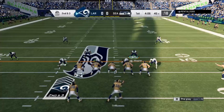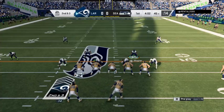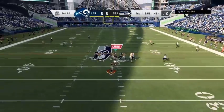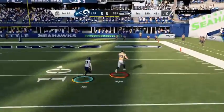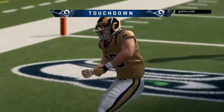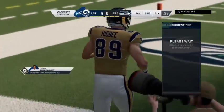Hey, Steve 6. Watch the pass. Mike 50. They go play action with Gurley. Now Goff. He's got his target. It's the tight end, Tyler Higbee. Touchdown, L.A. Tyler Higbee, 55 yards.